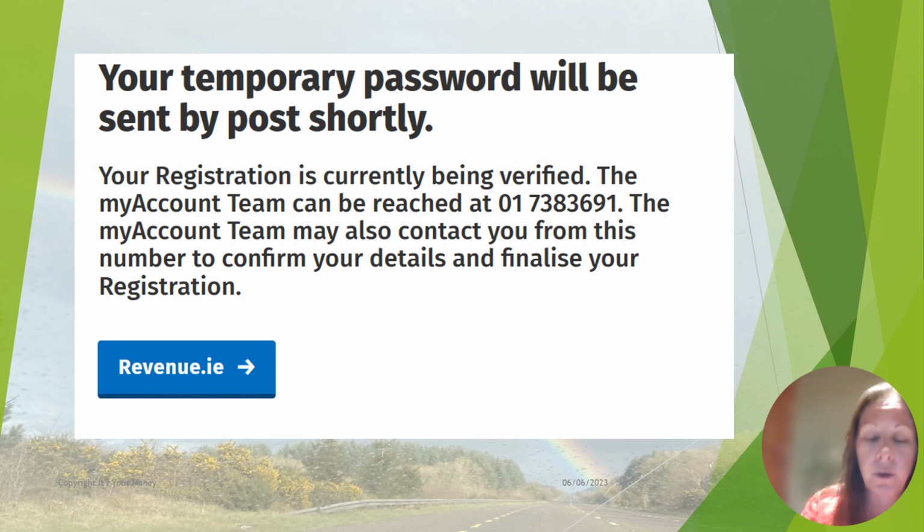So if you had opted for text or email, obviously that screen will say something different, and it'll let you know that you're going to receive your password by text or by email, whichever one you opted for. And otherwise, you're just waiting to get it in the post. So 5 working days, but just be careful with that because you're going to get the letter, and if you don't deal with it straight away, it expires after 14 days or something. So if you're not kind of on the ball, you just have to start the whole process again for another temporary password. They don't last very long at all.